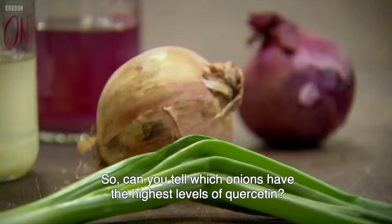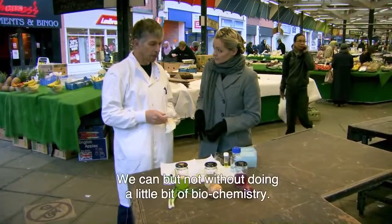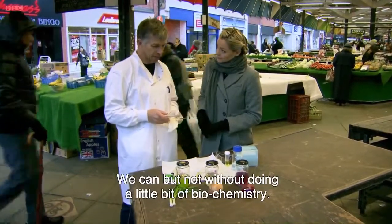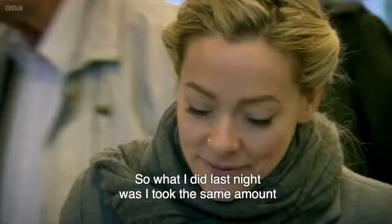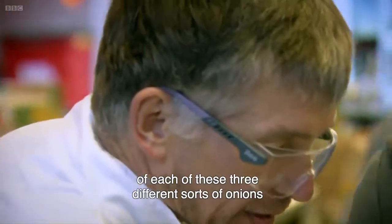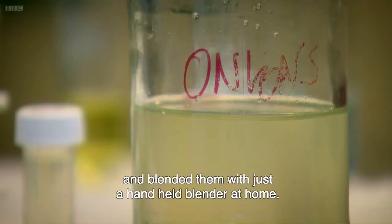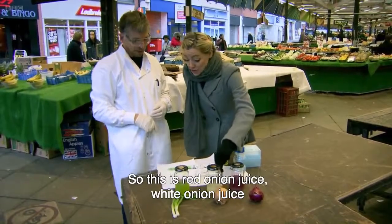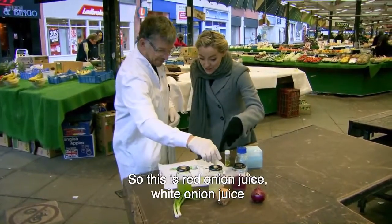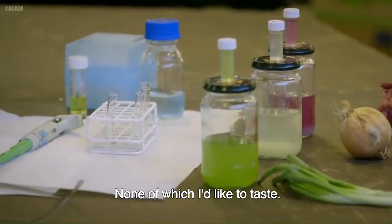So can you tell which onions have the highest levels of quercetin? We can, but not without doing a little bit of biochemistry. Let's do it. So what I did last night was I took the same amount of each of these 3 different sorts of onions and blended them in just a regular handheld blender at home. Delicious. So this is red onion juice, white onion juice, and spring onions. And spring onion juice. None of which I'd like to taste.